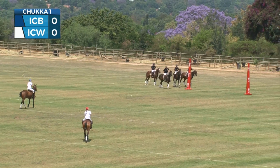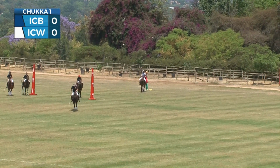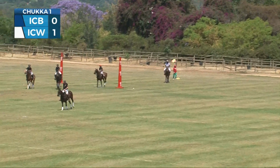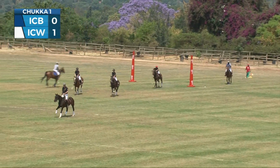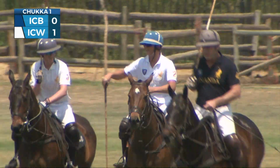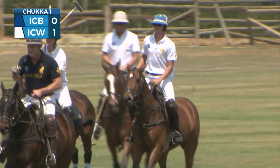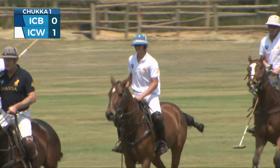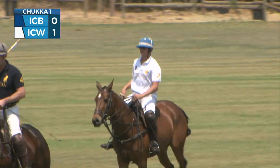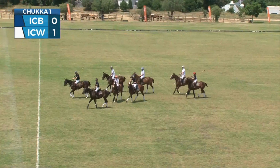Right, so Zach Levy with a shot down the ground, takes it forward through the centre, Mr. Fenter, in the air. Whites open up their account here today in the 3.5 minute. And the players and ponies will canter back to the centre. So Inanda White now, through the goal scorer, Zach Levy, are in the lead here by 1-0 in the opening stages of chukker number 1.